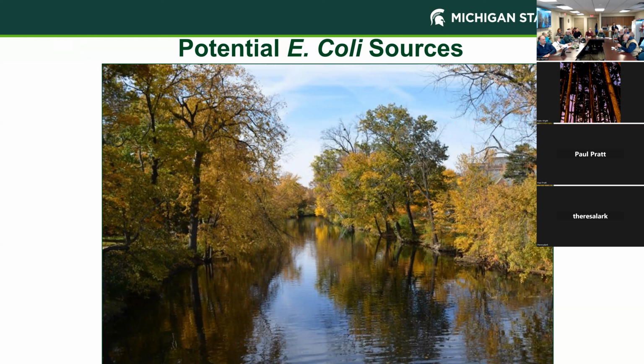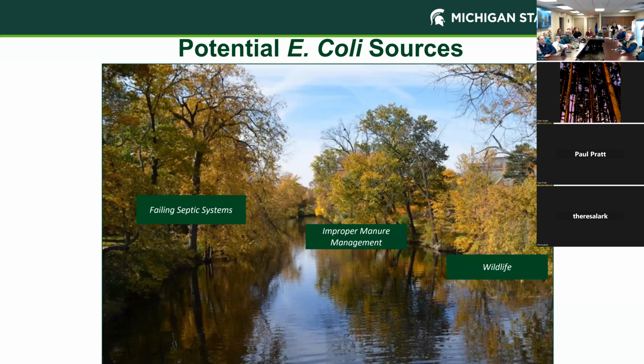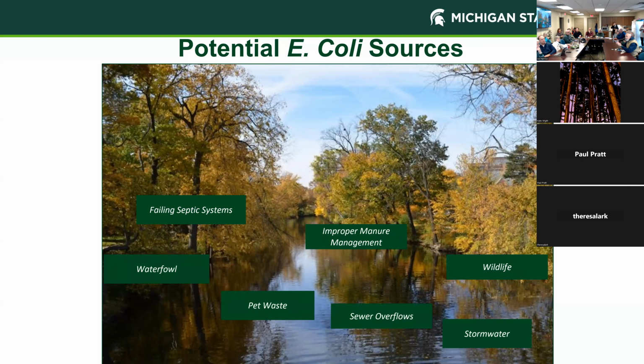Pet waste, like dog food, was a problem. Absolutely. So waterfowl is a huge issue, and wildlife. The City of Lansing was having a huge issue with raccoons in their discharge pipes. So I think we hit most of them: failing septic systems, and we'll talk some more about that, improper manure management, wildlife, waterfowl, pet waste, sewer overflows, stormwater.